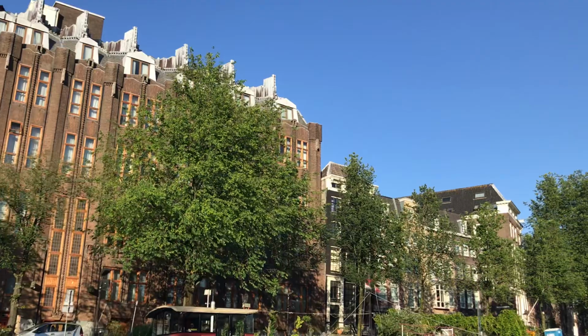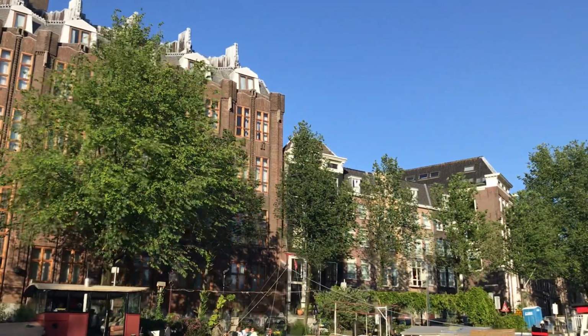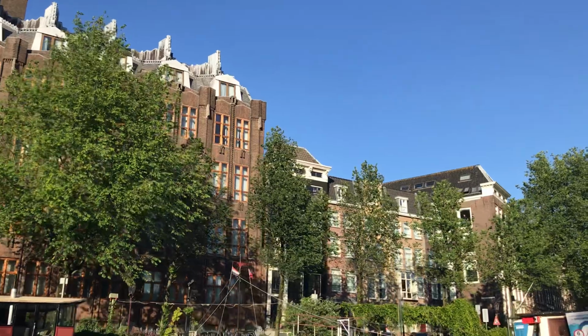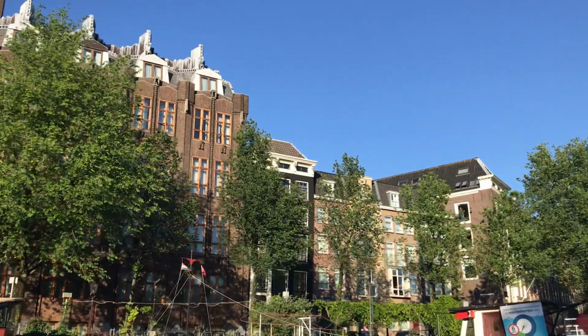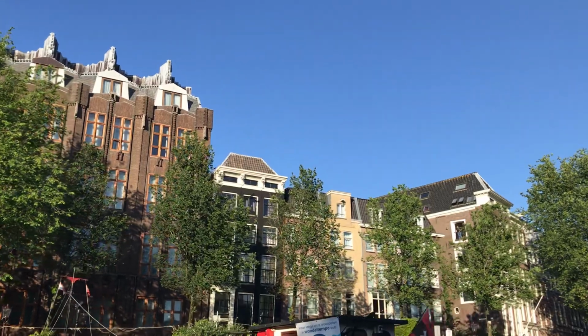For my grandmother it was a one-way ticket. She didn't survive the horrors of the Second World War. But that's an extra meaning of this building for me.